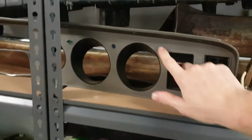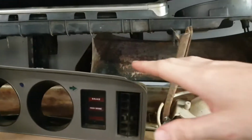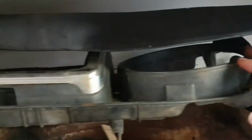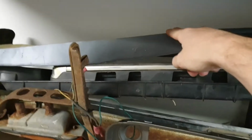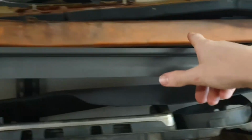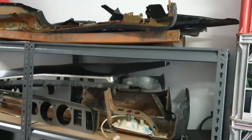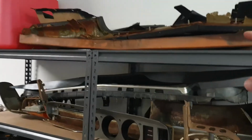The front dash console is in really good condition, so looking forward to putting that in. The grill is in really good condition as well. That's going to buff up really well. Whether I keep it chrome or not, I'm not sure. It does have a front splitter on it, a fiberglass one. Again, not sure if I'll use it or not. There's the front panel. The dash is definitely going to have to get rebuilt. I might buy a dash cap for that as well. We'll see how much work's involved.